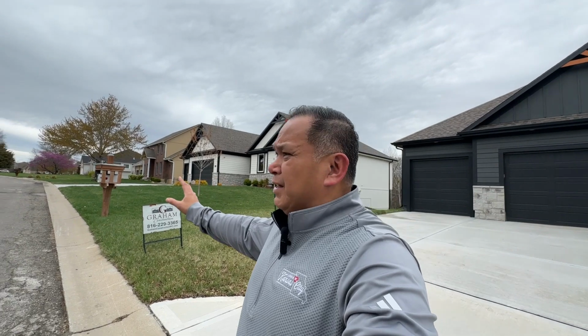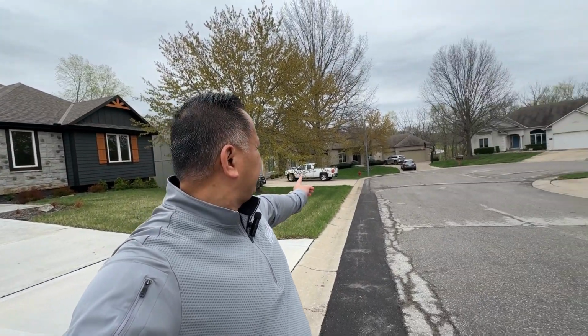What's great about this subdivision is it's not a cookie-cutter neighborhood where it's all new construction and they all look very similar. You look here too, just a lot of character in these homes. Across the street's absolutely gorgeous too. I really like this neighborhood. Once again, it's very close to 7, not too far.